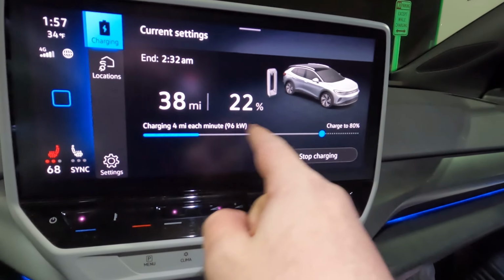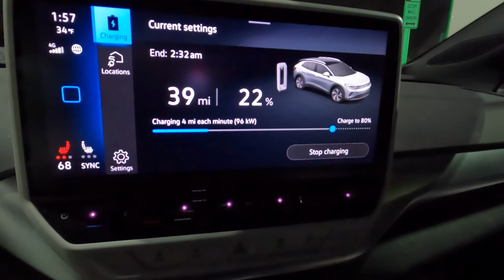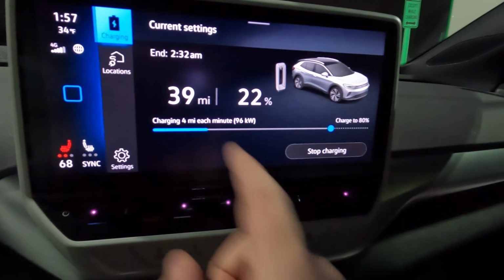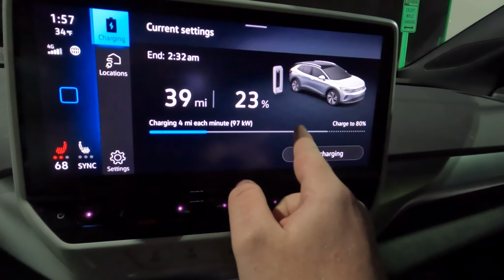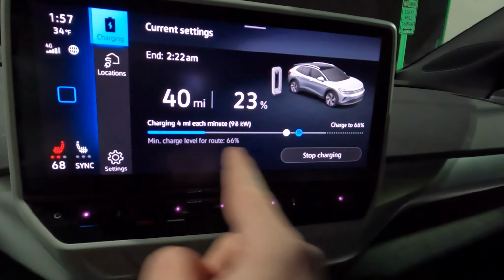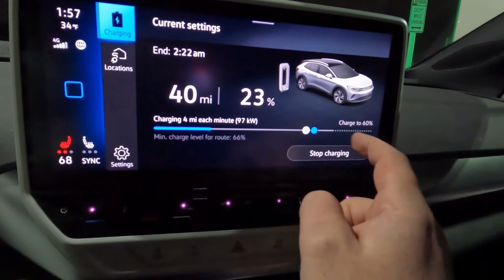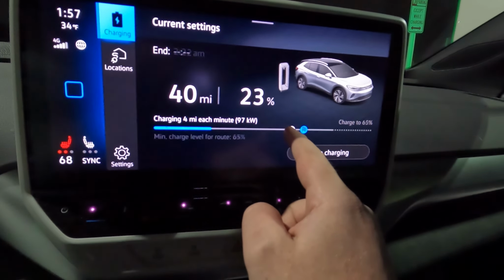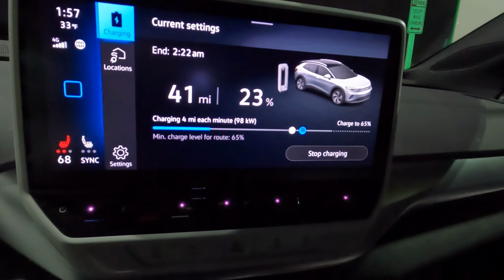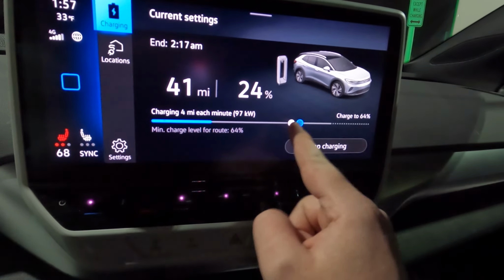So the charger was showing that it's inputting 100 to the vehicle. I wonder if it's because of climate control or something, because these chargers show what amount the car is requesting, which is interesting. So let's set this guy, oh, okay, that's interesting. As I'm sliding this, it showed minimum charge level for route 66%. So if I try to make it charge below that, oh, now it's a 65. So I guess when you drag the slider down, that must be how you activate. That should be automatic though.